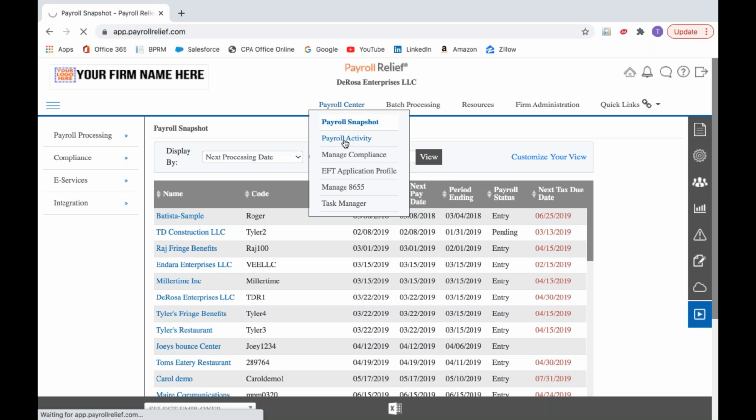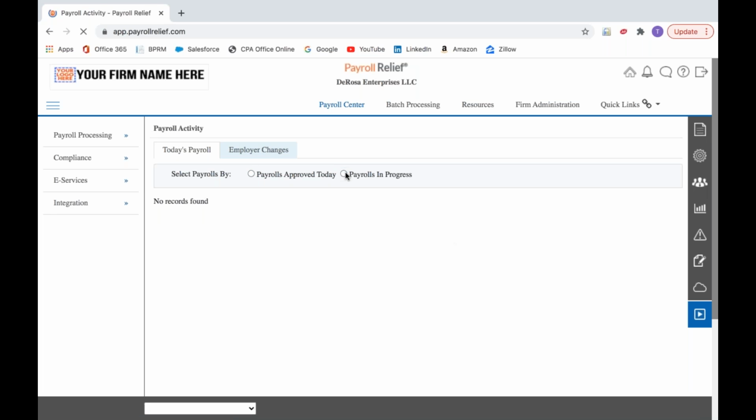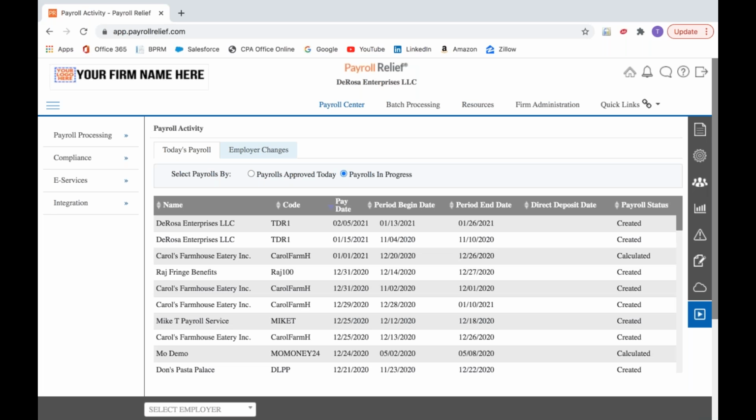Let's go to underneath Payroll Center, now payroll activity, where you have two tabs. Going to go over payroll, today's payroll and employer changes. So you'll be able to view the status of all your clients' payrolls from this screen, helps you track the activity at the end of each day for your entire payroll practice. Again, you can see at a glance the payrolls that have been approved or printed and the payrolls that are now in progress and have been created and calculated.